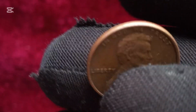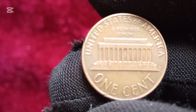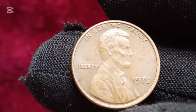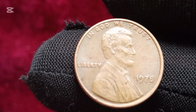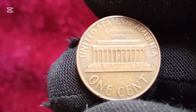Today, we're diving deep into the world of 1978 Lincoln pennies. You might think that these coins are just ordinary pocket change, but hold on, some of them are worth way more than a penny. In fact, some rare and valuable 1978 pennies have sold for thousands of dollars. Stick around as we uncover the history, key varieties, mint errors, and current market value of these fascinating coins. If you have any 1978 pennies in your collection, you could be sitting on a fortune.